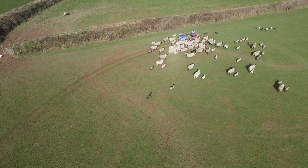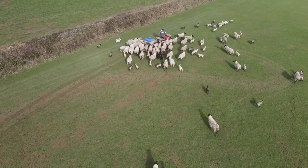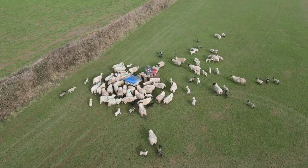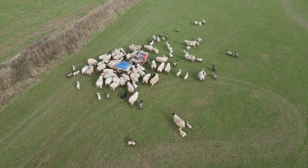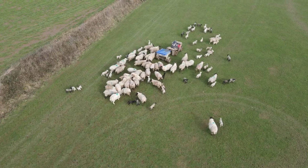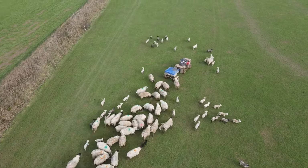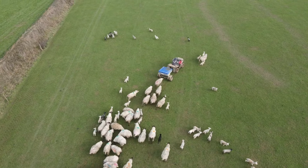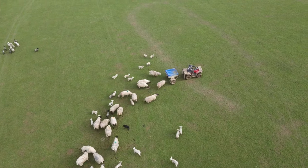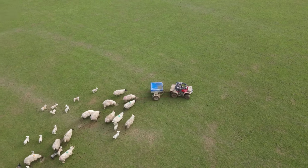Feeding the sheep at the minute. Yeah, so he's now gonna start feeding the snacker. We're feeding you rolls. Yeah, they're 18% protein, ewe rolls.